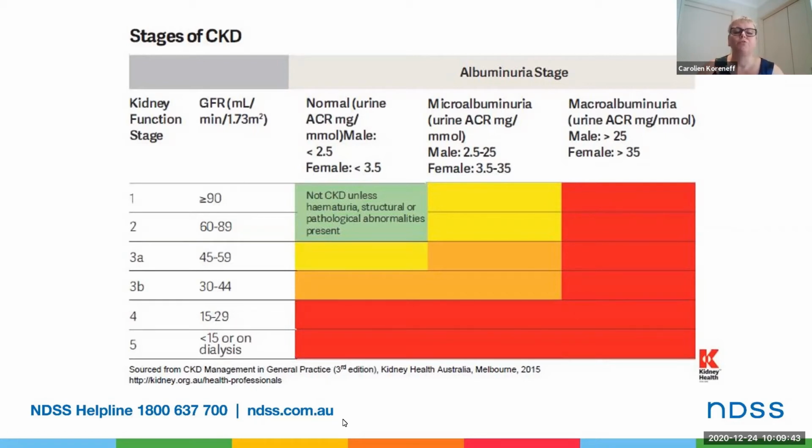If the albumin creatinine ratio is between 2.5 and 25 for men and between 3.5 and 35 for women, it is referred to as having microalbuminuria, whereas if levels are above 25 or 35 respectively, it is referred to as macroalbuminuria. The urine ACR check is not a hugely specific check, but it is an easy and cheap test to perform. And at least it will tell us if we have anything to worry about.